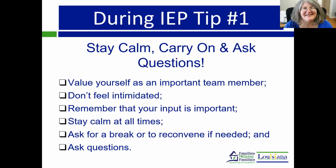Attending an IEP meeting can be emotional for some people. Try to stay calm if you disagree with anything being said. If you feel like you're unable to stay calm or find yourself getting too emotional, ask for a break. Tell them you need to reconvene at another time. Even if the meeting's being held on the expiration date of your child's current IEP, they can still reconvene the meeting without any interruption in services.